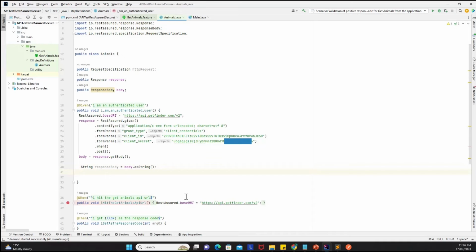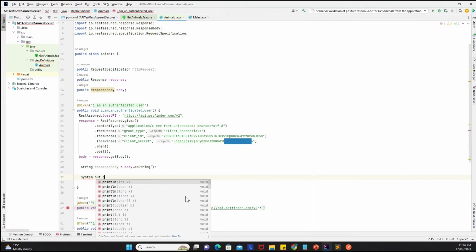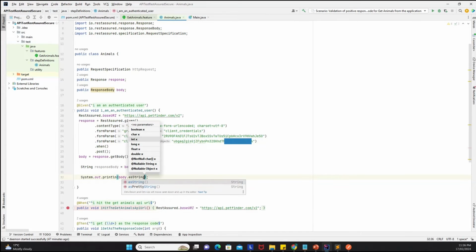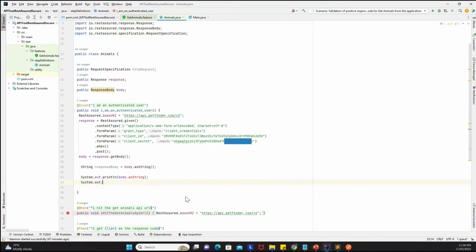So string response body, and after that I'll add a couple of statements over here, which is System dot out, so that we can print our output in our terminal and understand that this is the get access token. So body dot as string is what I'll put, and I'll put one more System dot out dot println. Now let this be System dot out dot print response body. We are already storing it in the string, and then we will just print that string. So our code for getting the body and the access token is ready.